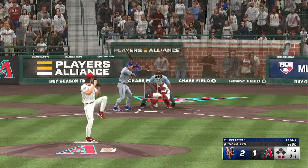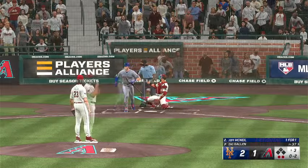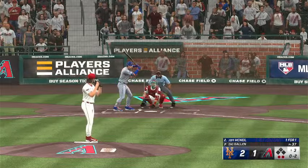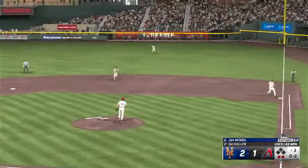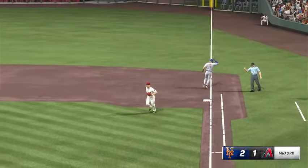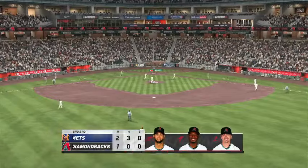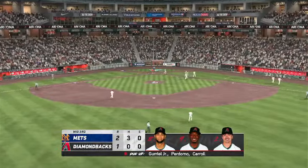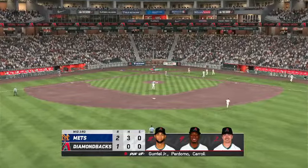Two down, nobody on. And a foul ball. Right-hander kicks, deals. Tapped softly on the ground. And it's a 1-2-3 inning. So they scratch across a run on no hits, no errors, and no one left on. We move on to the bottom of inning number three. It's the Mets 2 and the Diamondbacks 1.